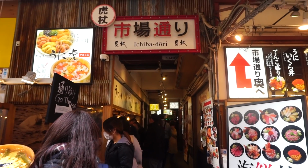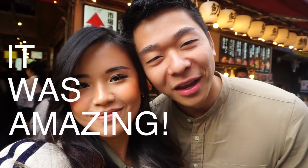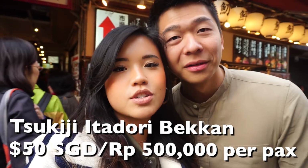So right now we're standing right in front of the alley where we entered randomly, and that's where the sushi restaurant that we had was. We saw a few people queuing, so we figured it would be good. Turns out, you guys saw the footage. It was amazing. You guys definitely have to try it. It was a little steep, spent about $50 per person, yeah. But it was just amazing.